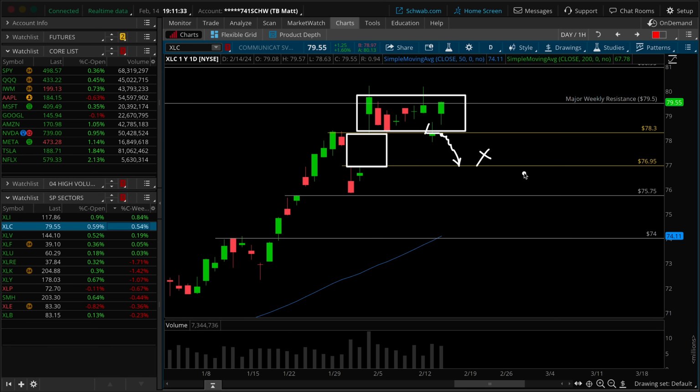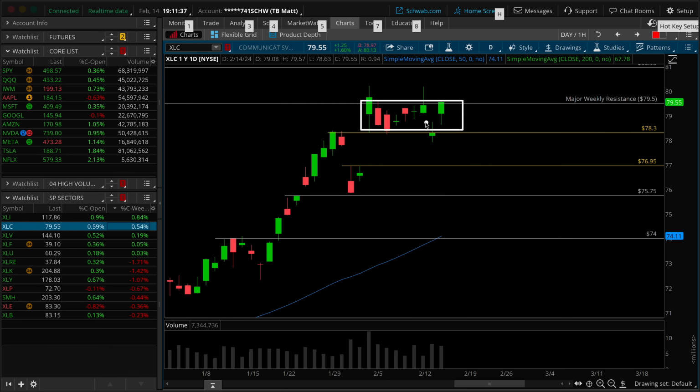So are there stronger sellers in communications? The answer is absolutely not. If anything, this to me starts to suggest look below and fail. We're at the top of the range. Can we take out the top now for continuation? So this chart actually strikes me as being even more bullish, like offering a bullish continuation setup instead of just not bearish, right? Next up is healthcare.